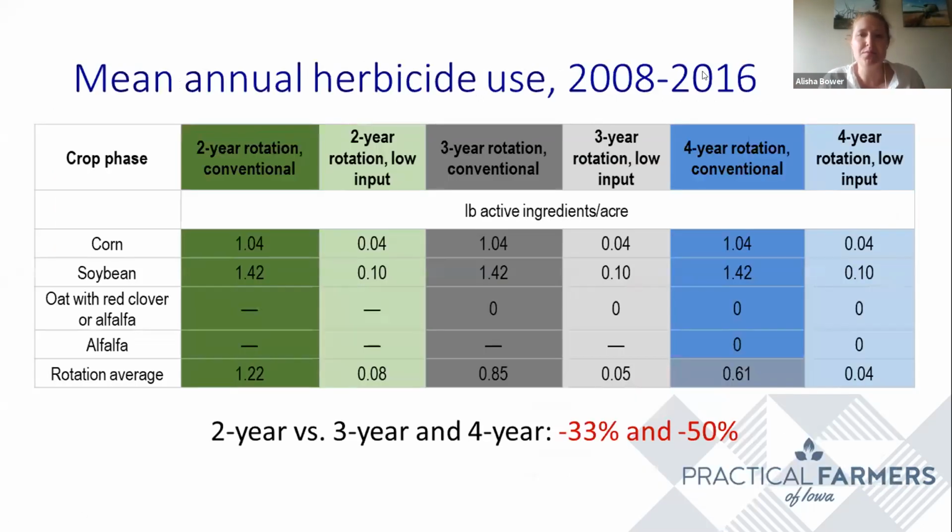And so this data comes from the Marsden Farm Trials, which is located in Ames or Boone, Iowa, central Iowa, but really looks at the inputs and outcomes across several different long-term cropping system trials. And here, one of the things that they studied and have published on is the need for herbicides in these rotations. They see that in going from a 2-year to a 3-year rotation, they were able to use 33% less herbicide products for the same level of weed control.